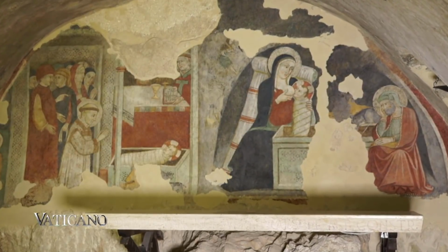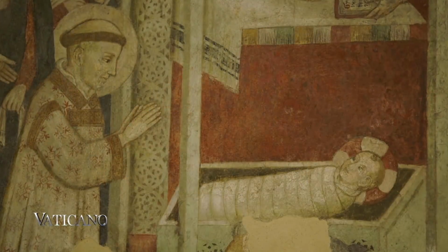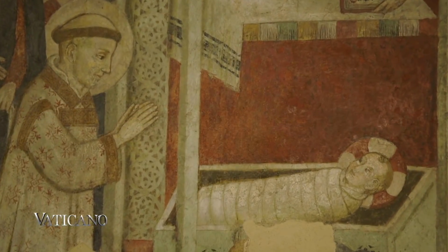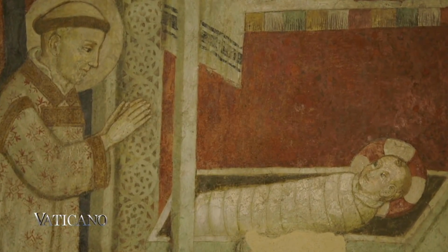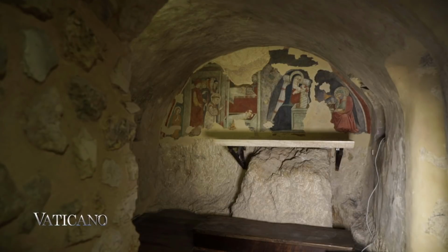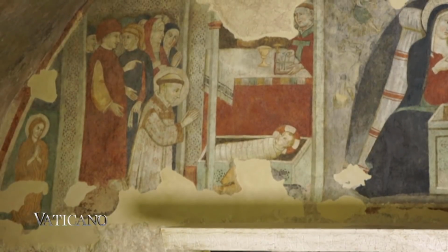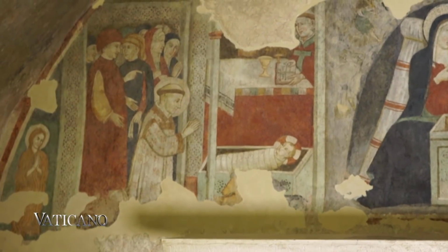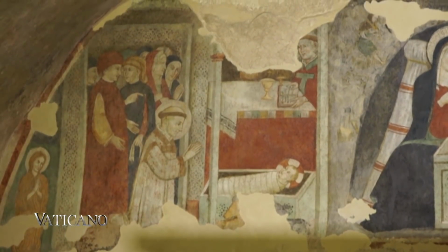The frescoes that adorn the front walls of the chapel and the cave depict two closely interwoven scenes, the Nativity in Bethlehem and the Nativity in Greccio. In the foreground of this latter fresco, Francis, clad in the white robe of a deacon, is kneeling in adoration of the child, and a bit above, the priest is celebrating Mass. In the background are the other protagonists of this wonderful event, among them Giovanni Velita, his wife, and all the people of Greccio.